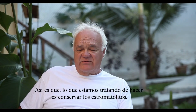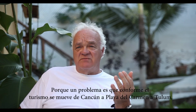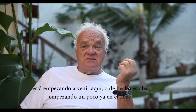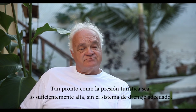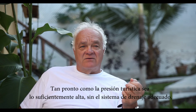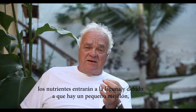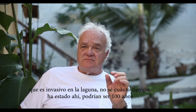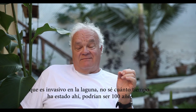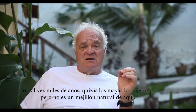So what we're trying to do is conserve the stromatolites, because one problem is that as tourism moves from Cancun to Playa del Carmen through Tulum, it's starting to come down here. It was actually starting a little bit back in 2007. As soon as the tourism pressure gets high enough, without an adequate sewer system, nutrients will enter the lake, and there's a small mussel that is invasive in the lake. I don't know how long it's been there. It could be 100 years, it might be thousands of years. The Mayans may have brought it in, but it's not a natural mussel.